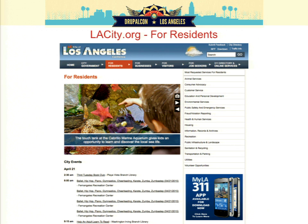Yeah, so this is the main page of the for residents section, and so the city events pull events that were tagged for city residents, and that shows you the current day's events. The other thing on here off to the side is a taxonomy-driven menu, but it pulls the 311 data in from the city services, and so these are links to city service pages of the information that is important for city residents to see.